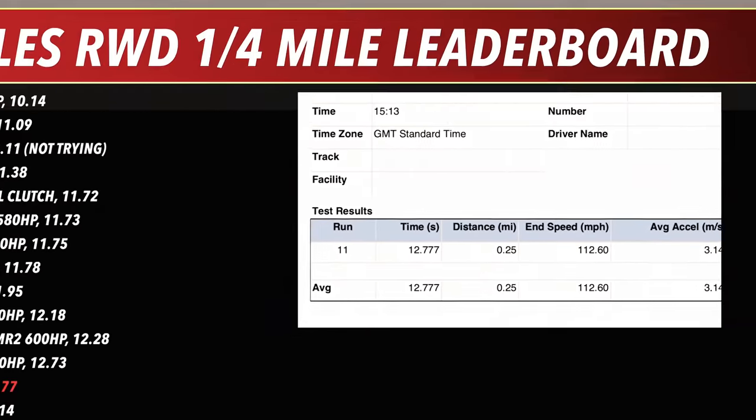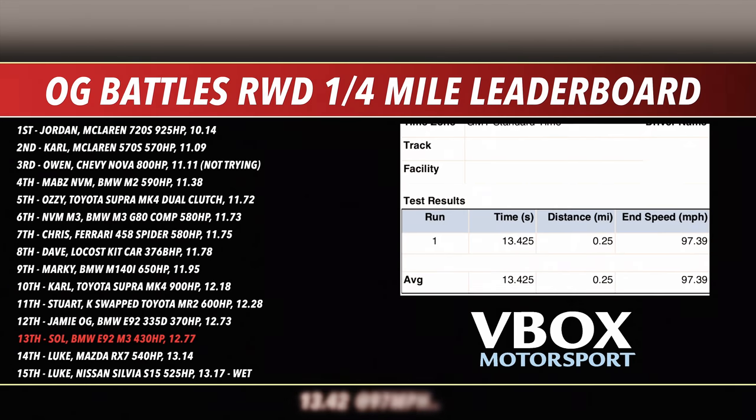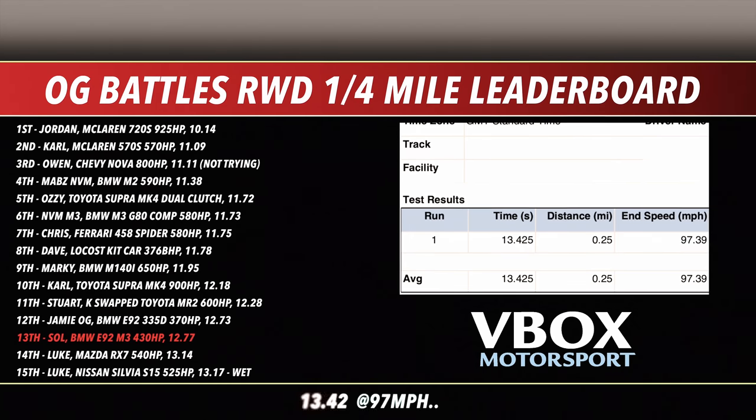Then taking a look over at the quarter mile leaderboard, you can see the M3 drops into 13th position, managing a time of 12.77 seconds on a quarter mile at a speed of 112 miles per hour. ADIE and the Vespa not quite quick enough to make it onto the top 15 this time, running a quarter mile in a time of 13.42 seconds at a speed of 97 miles per hour.